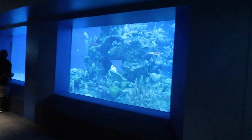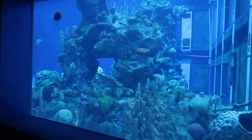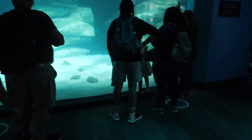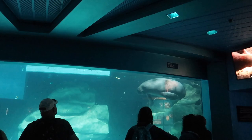So you still exit the ride into the aquarium. All the tanks are still open. So we're gonna do a quick lap around, see what's open and what's closed. So the manatee viewing is open and they have the floor set up with dots of where to stand. Look at how beautiful. I love manatees.